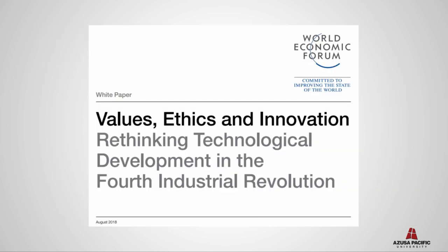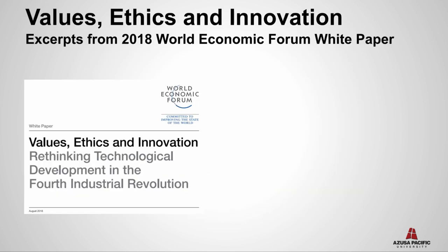In the World Economic Forum white paper, Values, Ethics, and Innovations, they talked about how today more than ever, values and ethics are so critical to the fourth industrial revolution. I've excerpted a few quotes from this report that highlight what they are trying to convey, and you can read the report if you want some of the details. So this first quote: "The values of ethics of technological development must be addressed at this critical moment in history."